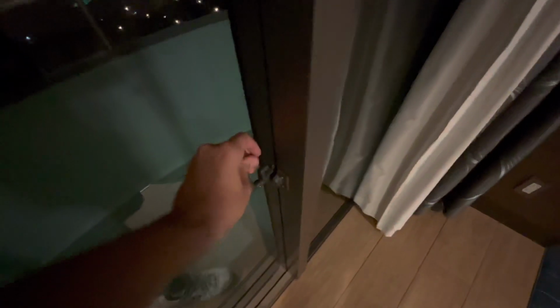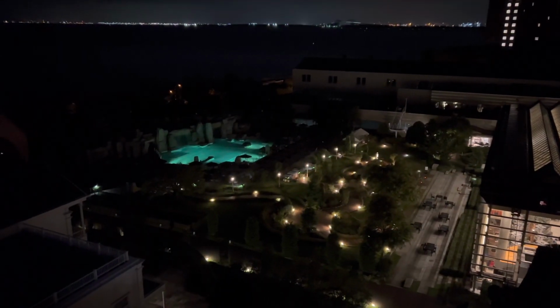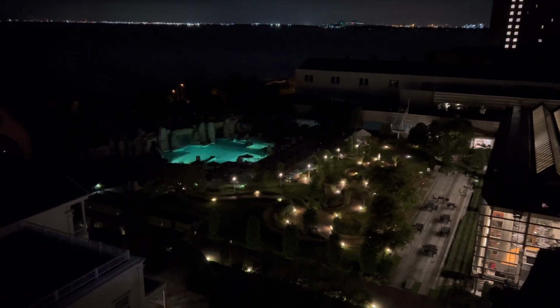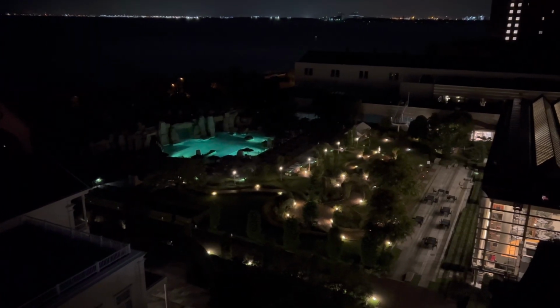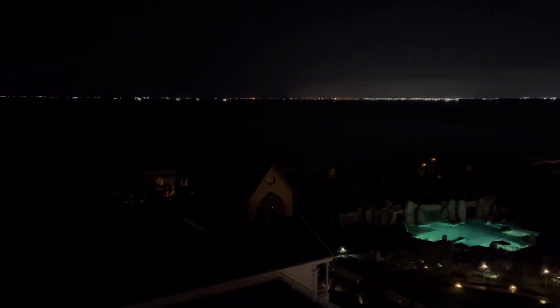If I can figure this out. Oh, there's two of these. Here we go. The pool area is really pretty. It's like a grotto. It's really charming. You can see the rest of the hotel. And of course that's the ocean. But let's cut to the daytime view so you guys get a better idea of what you're dealing with.